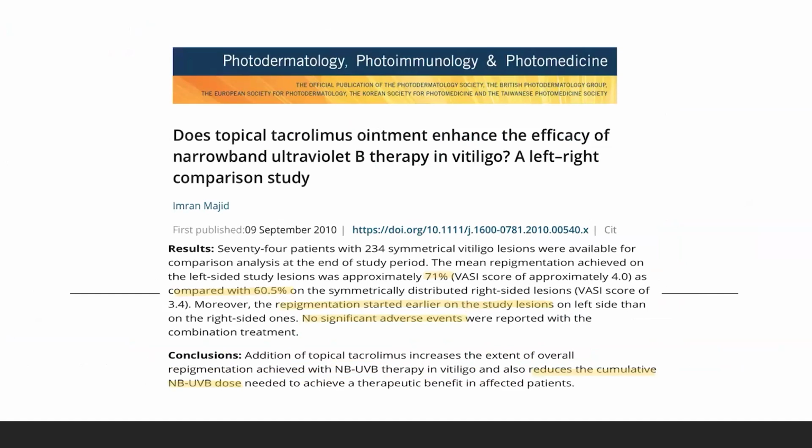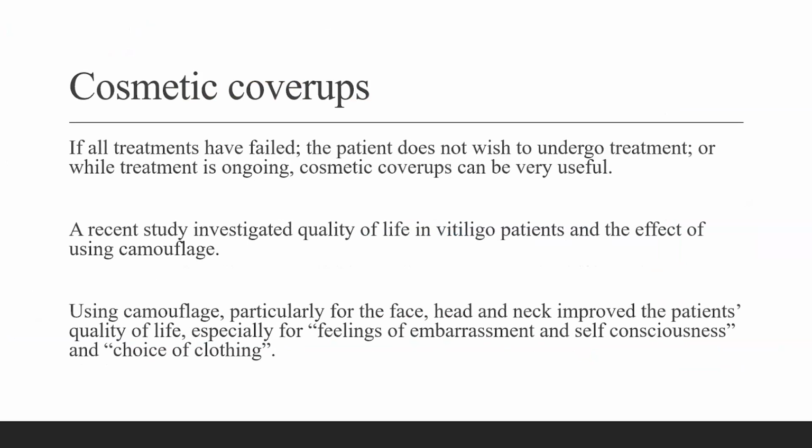Not only does this combination of topical tacrolimus increase the efficacy of narrowband therapy, and the repigmentation starts early, but this combination also reduces the cumulative NB-UVB dose. That should also be kept in mind. It's a beneficial one. Cosmetic cover-up is sometimes needed when the child is undergoing treatment, but with severe psychological distress, when the child is no longer ready to take any treatment, or when all the treatments have failed.